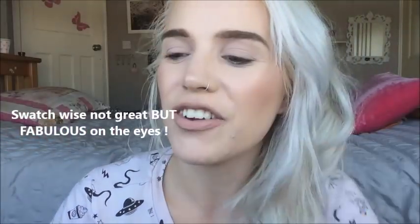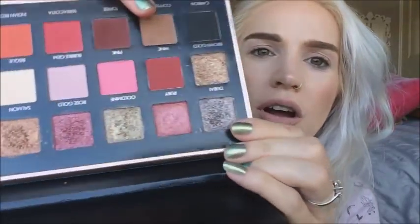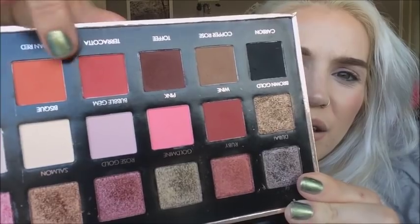Oh my gosh. Okay, so I feel like the mattes not so great. I'm going to swatch the one called Bubblegum, because look at it. I don't think that one's going to actually show up. I'm going to swatch this one, and I'm going to swatch maybe these two.